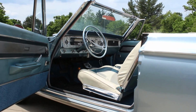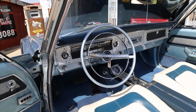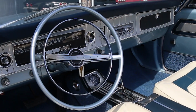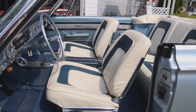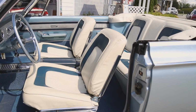The blue and white two-tone color combo is a gorgeous accent to the medium blue exterior. Looking at the dash, you'll notice that the dash pad is beautiful and that the gauges and dash trim are all in excellent condition. Of course, the speedometer and gas gauges are working as they should. This Coronet has bucket seats up front along with a center console that houses an automatic shifter. This is a Power Top car that is working, and we can also see that it has the white boot for when the top is back.